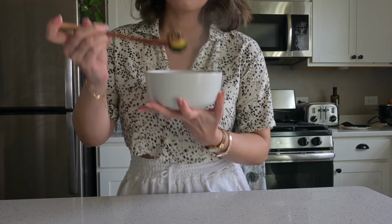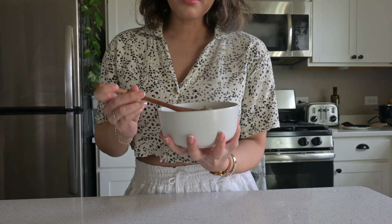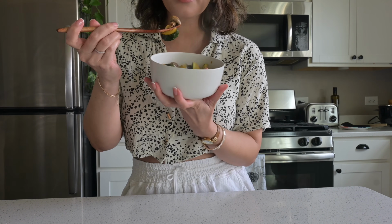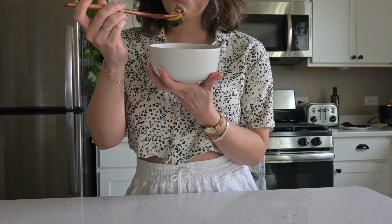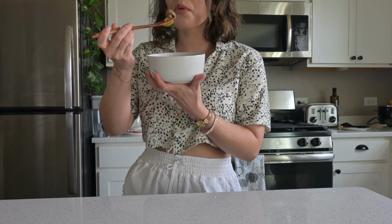I already know this is good. I've made it plenty of times. If you guys are eating rice and stuff, this would be a nice little stir fry. Put some chicken or steak or shrimp, whatever you like. But it's so fast and easy, and there's so much flavor. That's literally the whole point here.